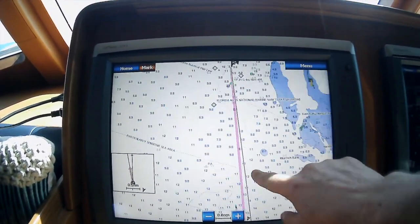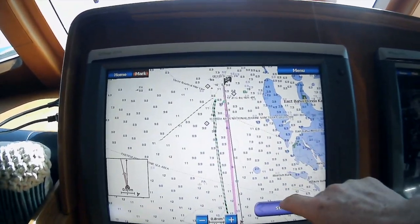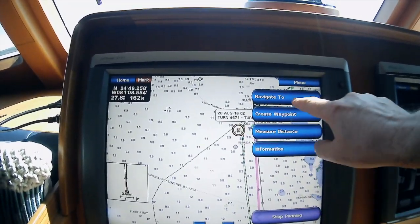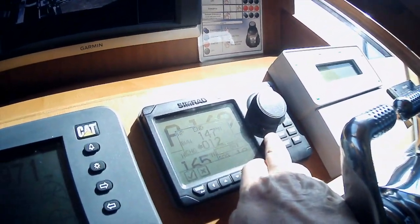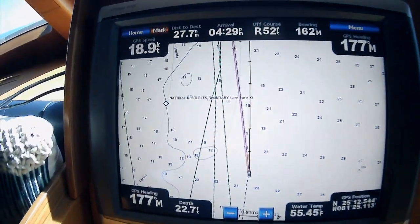This pink line is the heading that I want to be on. That's one of the markers I'm headed for. Actually, it's not quite right. So I'm going to head for here. And I'm going to say nav to go to. And then I'm going to go over here and I'm going to say nav. And it's going to take me right on that line.